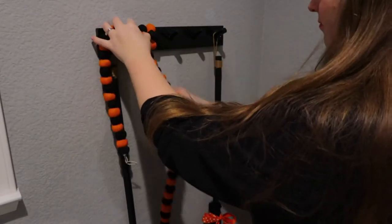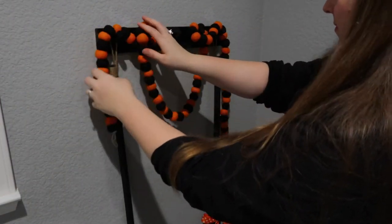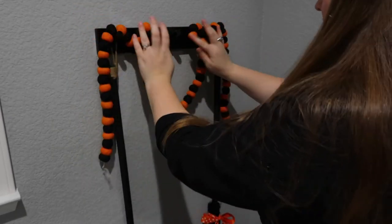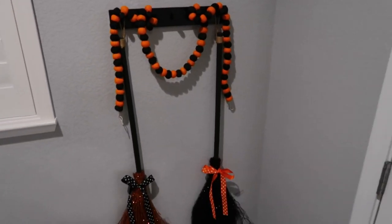So here I'm just going to hang this super cute little felt garland. I did get this at Michael's a few years ago, I believe. But I'm just trying to add something in the middle since the two brooms I had to hang a little bit wide so that it would all fit. But I really love how that looks.